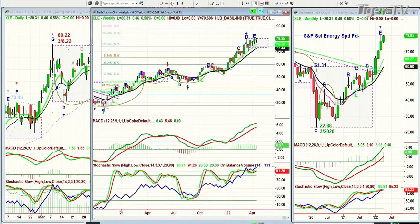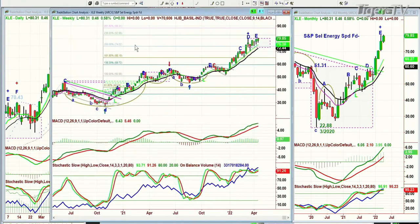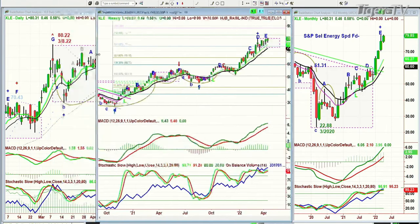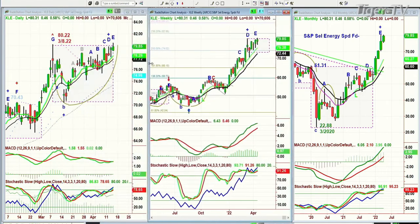I got a feeling, just based on the chart formations, using the account, and so many people have asked me, yes, I do keep it. I usually use it just as a visual for myself, but here I have the Fibonacci extension. So the 238 is 82.85. In that area, it could be just a little bit of a miss because I have to pick the actual lows and highs. So I think we're in for just a bit of a digestive phase in this whole energy sector.